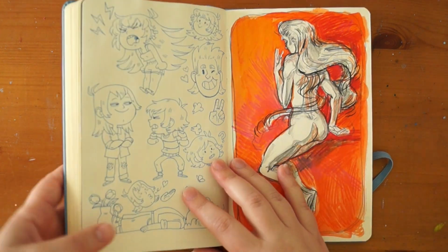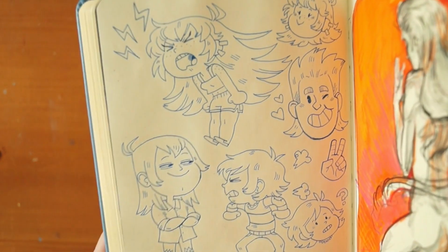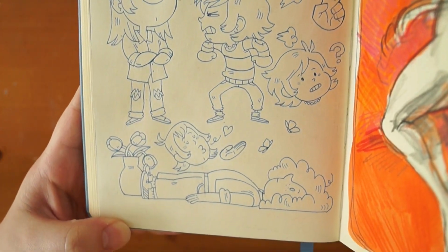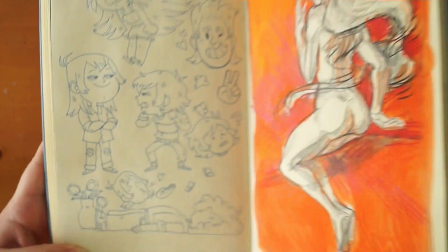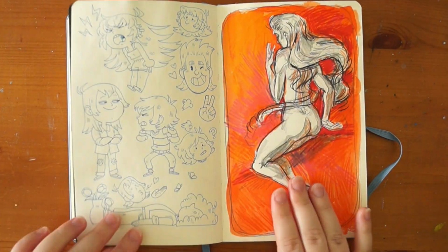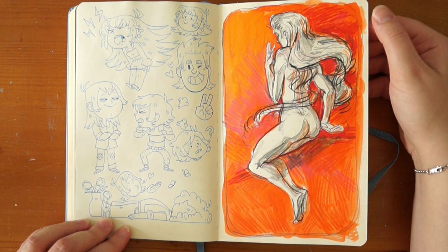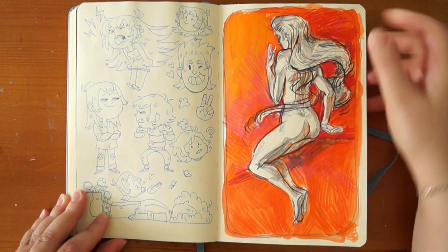More cute, I don't know if you can see that very well. Just more of my characters being silly. And I don't like this page at all. I don't even think I used a reference, which is why I don't like it. It's very disproportionate and boring, so we'll move on.